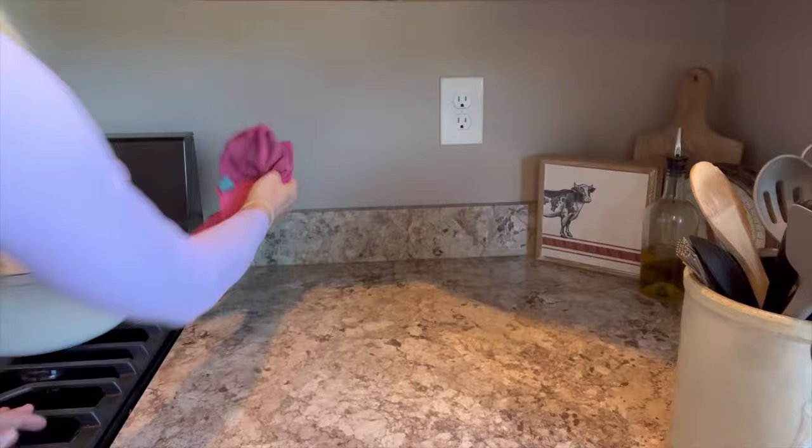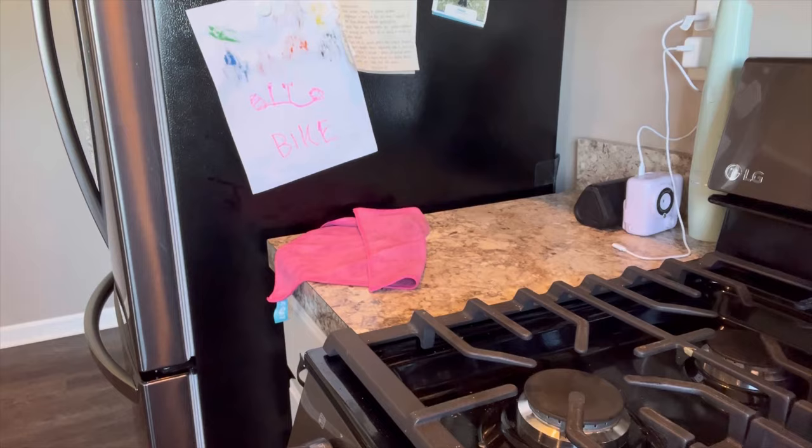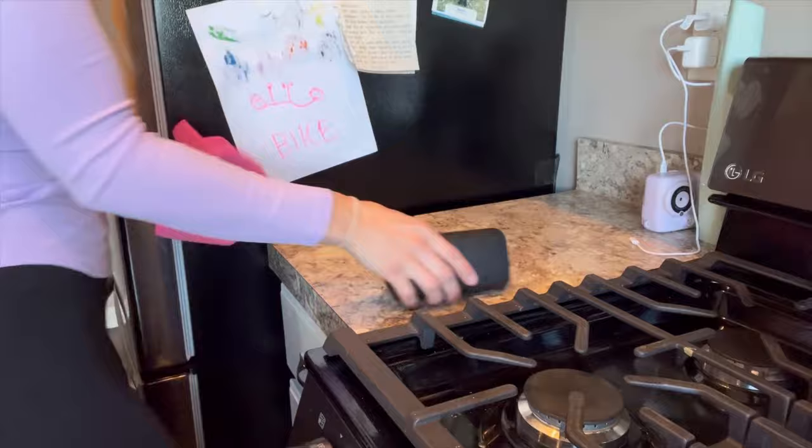Are you somebody who takes everything off the counters and cleans them off, or are you just someone who cleans around the things that are always there? I'm definitely the person who usually just leaves stuff and cleans around it, the most used spots. But this day I was in the mood to move some things around, so I was taking everything off and putting it on the island so that I could rearrange things.